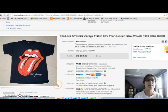My first item is this Rolling Stones concert t-shirt from the 1980s Steel Wheels tour. This t-shirt was from my personal collection. I was actually at that concert in Kansas City, and I wore the heck out of this t-shirt. I've worn it once a month since the 80s, and it has just lasted forever. It hardly shows wear anywhere at all. I decided maybe it was time to let someone else enjoy it, so I put it up on eBay and got $50 for it.